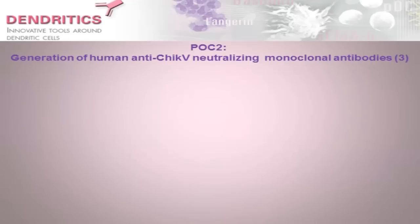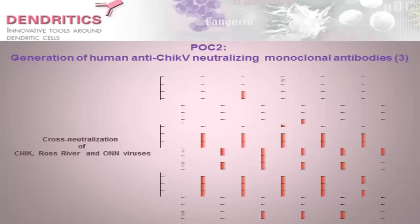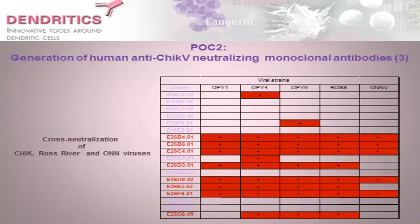These first results led us to test the neutralizing capacities of our antibodies against other viruses more or less close to the chikungunya virus. This table shows various profiles with, for example, the E26D9 clone, which neutralizes the 3 different strains of chikungunya virus, as well as the Ross River and the O'nyong-nyong viruses.